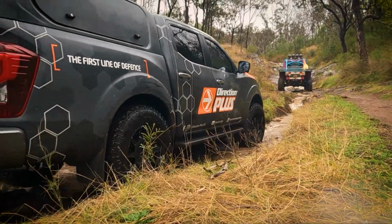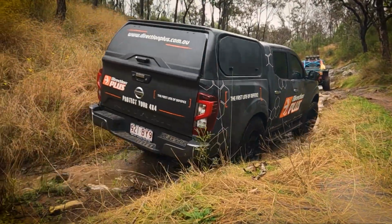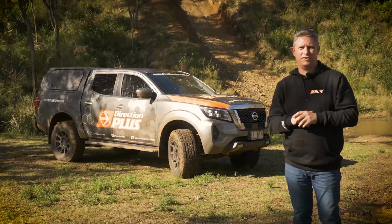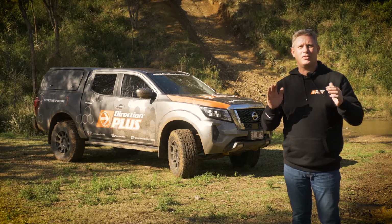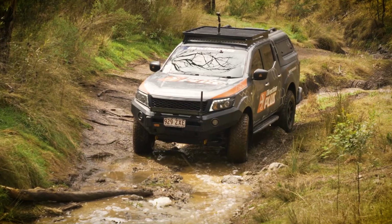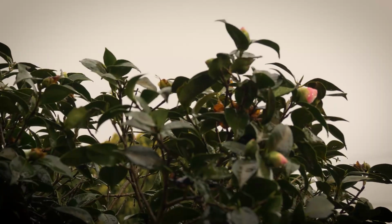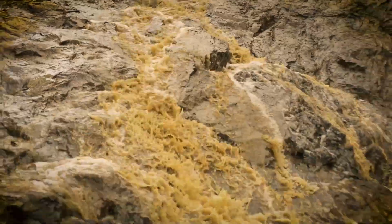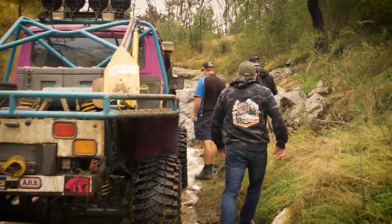Started motoring up the riverbed and I sort of thought, oh, this isn't too bad, until I looked up and I saw rock face. And to make it worse, there was water flowing over it. It was an actual waterfall that was coming over these rocks. And I thought, there's no way, I'm going up that. Not a hope. It belted down last night, the water's gushing, and they're telling me we're going up there. I couldn't believe it.